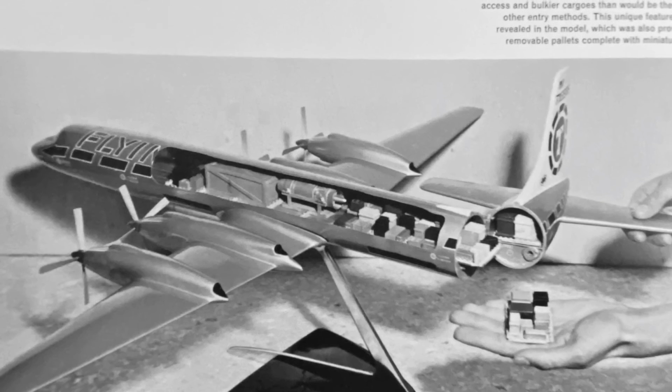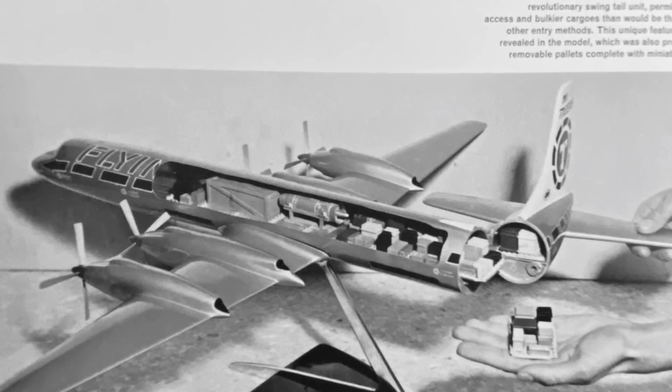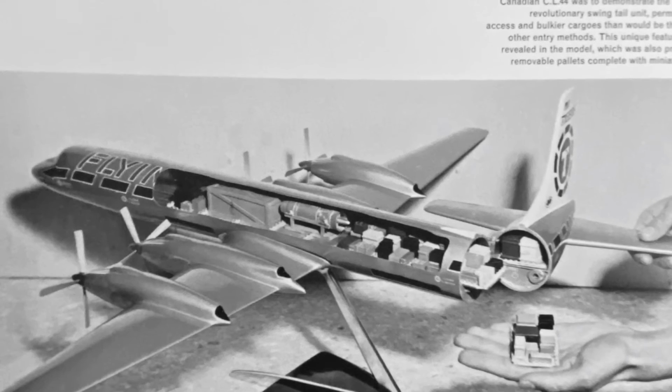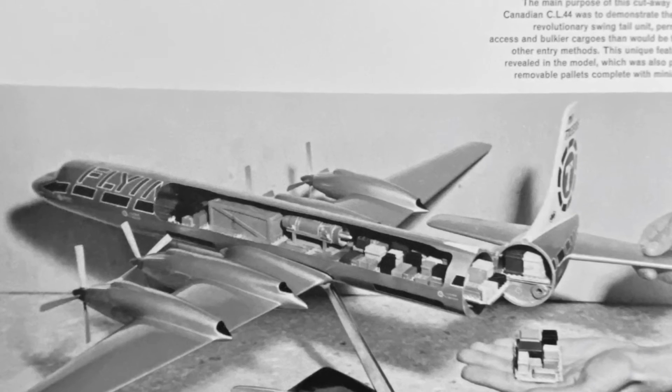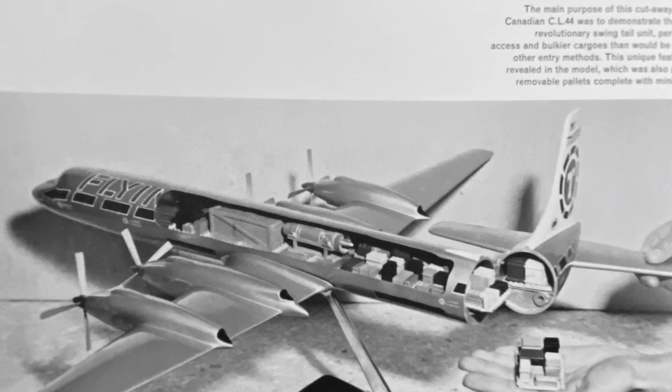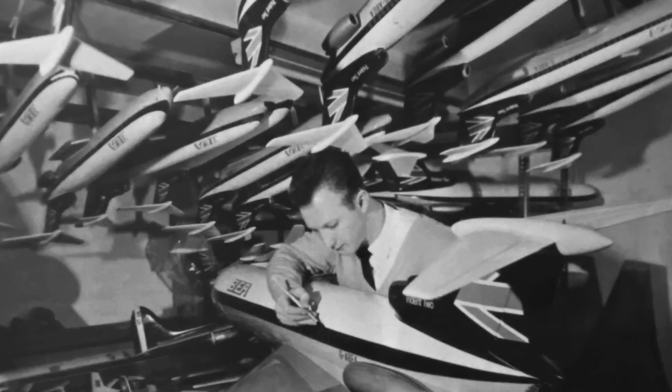As serious collectors, we know that this is a 1/50th cutaway CL-44 in Flying Tigers livery made by Raise Up Models in the Netherlands. So again, we're quite certain that this model did not come from a UK manufacturer, although we could be wrong.